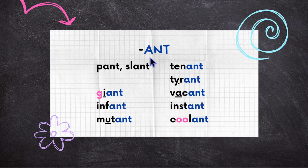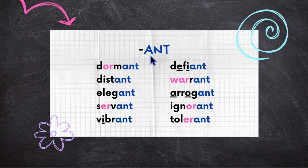Words that are 2 syllables or longer and end in ANT: the ANT will usually schwa. Remember, this does not apply to 1-syllable words like pant and slant. This G is going to have its soft sound of J because of the I, so we have giant, infant, mutant, tenant. This Y will have its long sound, which is the long I sound: tyrant, vacant, instant. This will say ooh, coolant. The ANT suffix is extremely common. Here are more words with it.